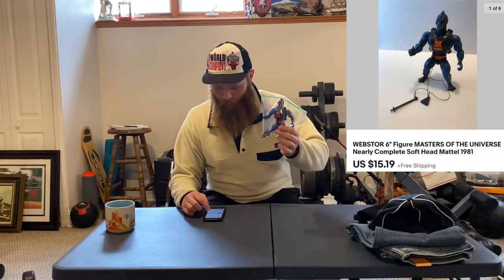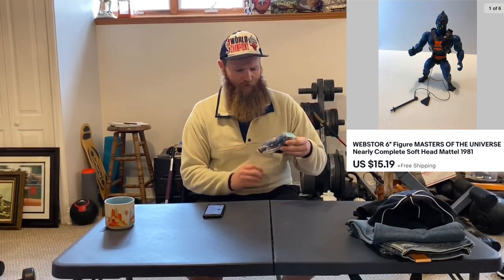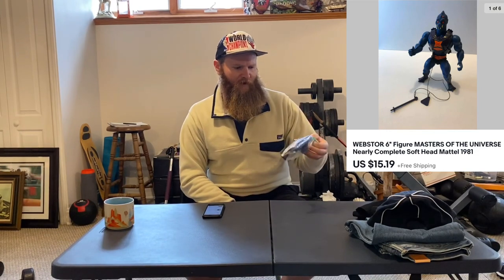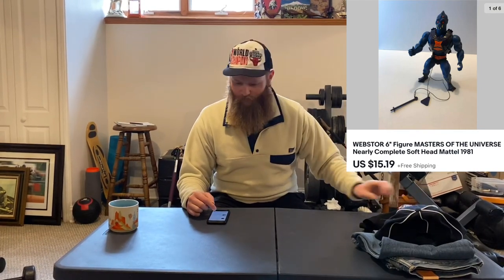Next item is a Masters of the Universe figurine, Webster, 6-inch figurine, and I got a ton of these for $50, so cost to me was probably like $1, and sold it for $15.19, free shipping, but still a little bit of profit.